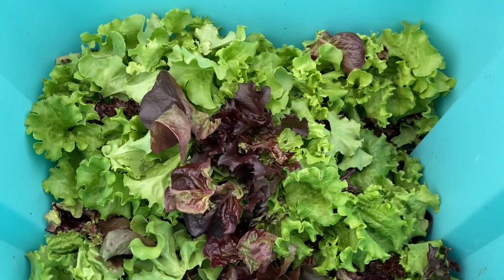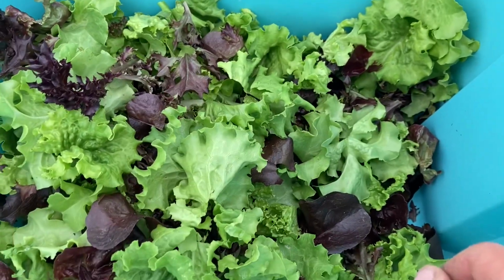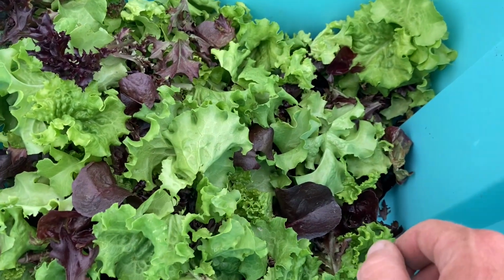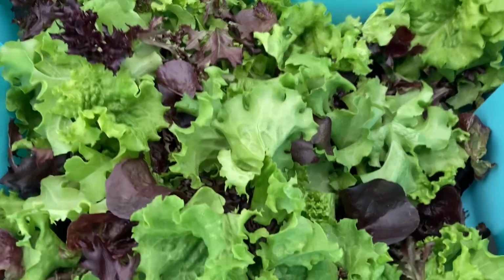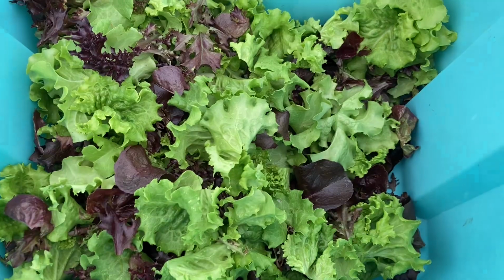And here's what we're left with. It's just beautiful, light, fluffy, full of texture and flavor salad mix that has not been shipped to you across country and sprayed with pesticides. So it's delicious. Now it's time to go wash it.